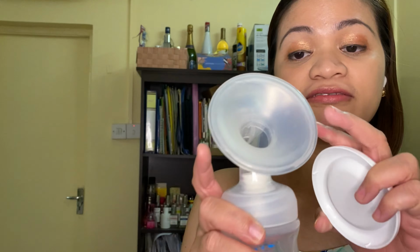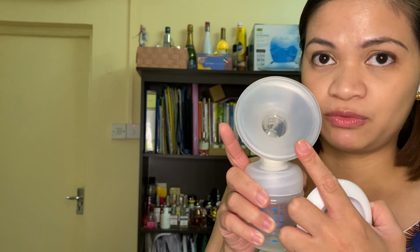And yeah, the size for me, this one is okay. Plus the flange here, this one, the power cushion, is 27 millimeter, or centimeter, sorry, I forgot. 27, size 27. And the massage cushion is, I think, smaller, so it really depends. So know your size before you decide to buy.